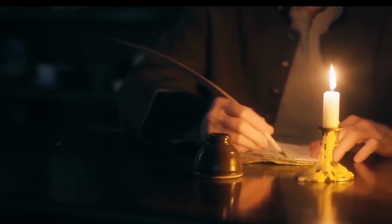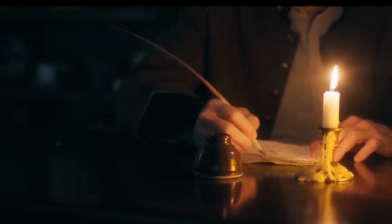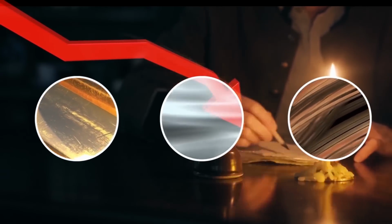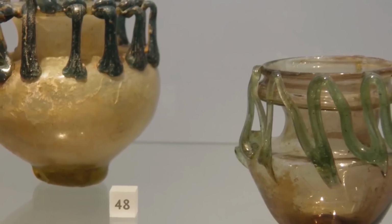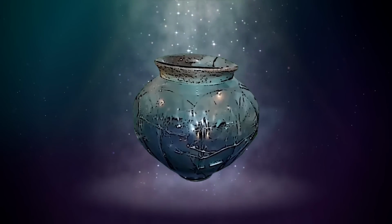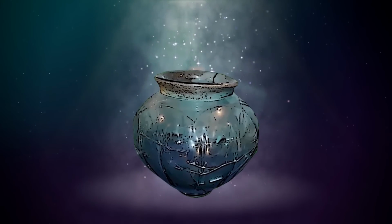The Roman author and philosopher Pliny the Elder wrote that the Emperor Tiberius Caesar banned flexible glass to prevent the values of gold, silver, copper, and other precious metals from plummeting. But Pliny also admitted that the story might not be true. In his satirical novel The Satyricon, Gaius Petronius wrote that the man who invented flexible glass showed it to Tiberius by throwing a cup on the ground. It didn't break, and the emperor was shocked.